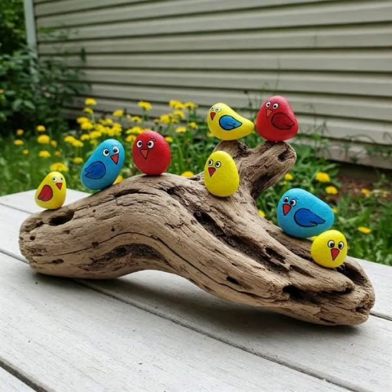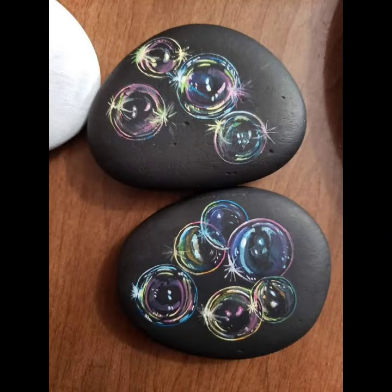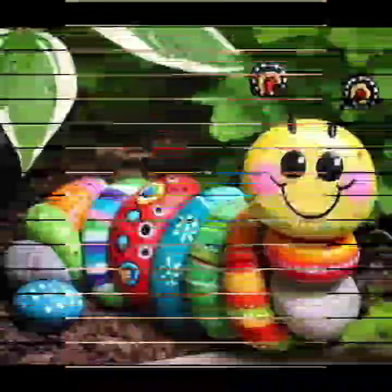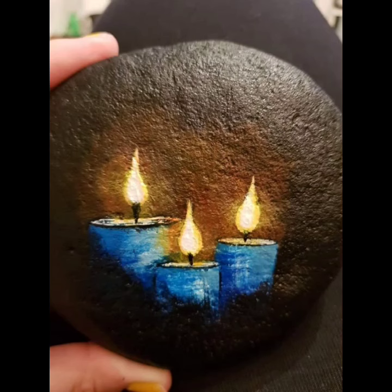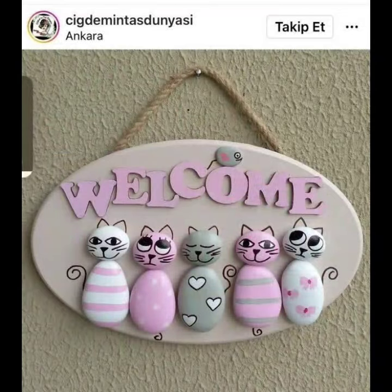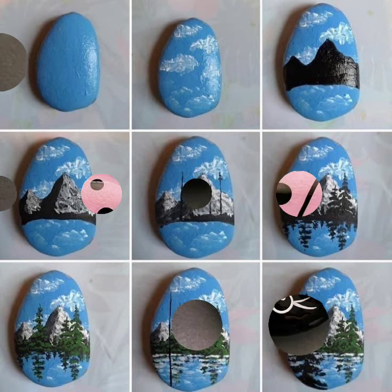So I enjoyed every day rock painting ideas. Rock painting is a simple and beautiful way to turn ordinary stone into a piece of art with just a few colored brushes. Plain rocks can become flowers, animals, planters, or even inspirational works.